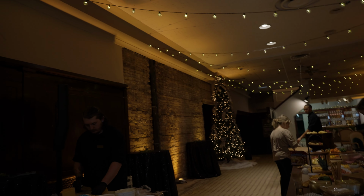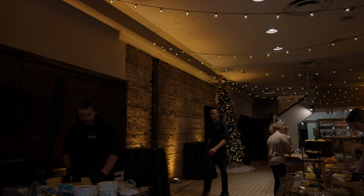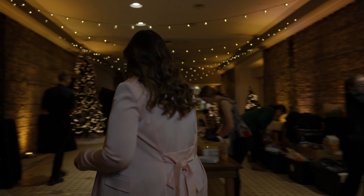More to come, but this is the original tile. And we actually also pulled down the walls to the brick and had them cleaned. And now it's just starting to shine. So a place that has not seen life for, I think, 7 or 8 years is coming back to life with a holiday party tonight. We're going to look at a few more things in here.